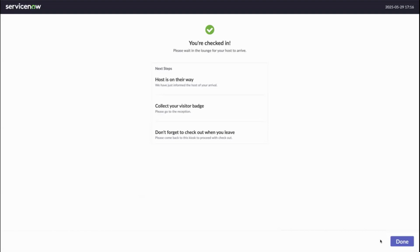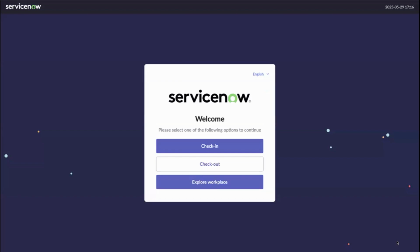I can complete that. As Paulina said, if I just leave it on this page and walk away to do something else, after a few seconds, and you can define the time specifically of when it times out, it will revert back to the first page. Similarly, if I'd started the check-in process, put in my email address and my phone number, and then got pulled away to do something else, we don't want that screen to stay for the next visitor. So we want to make sure we're calculating how many seconds we would expect and then revert back to this home page.